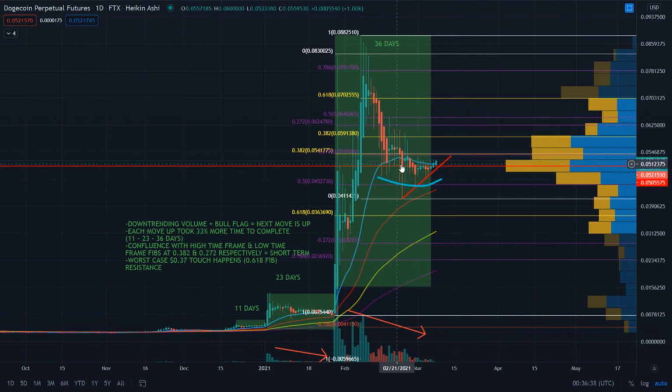Before eventually accumulating and attempting to make its move up, the next resistance is going to be 0.54, in my opinion. This is on the 1 day chart. We could see it on much lower time frames very soon. As soon as Bitcoin starts to accumulate sideways, I think Dog is going to make its move, maybe even to 6 cents. That's what I'm anticipating.